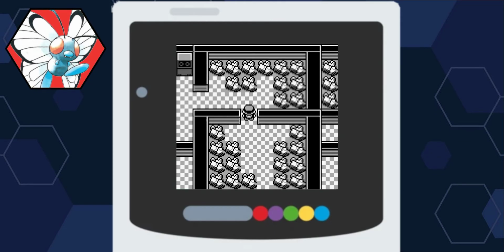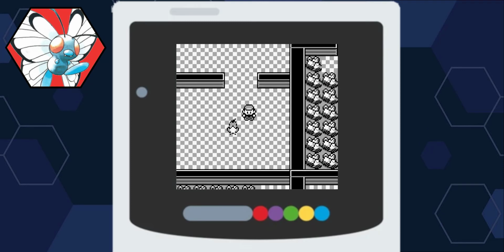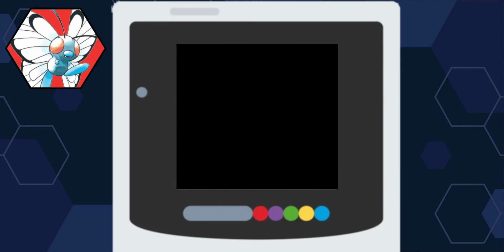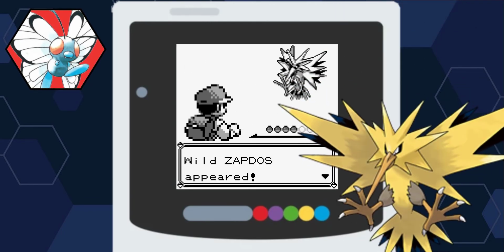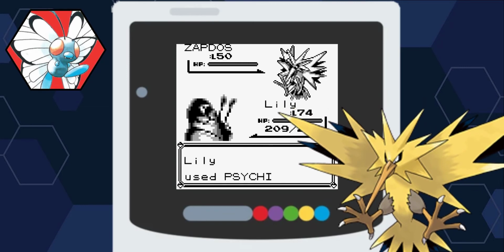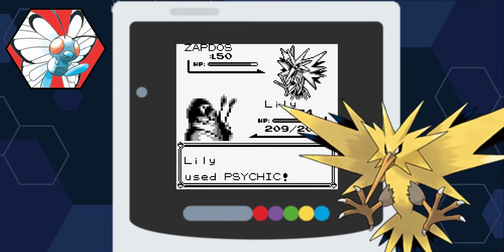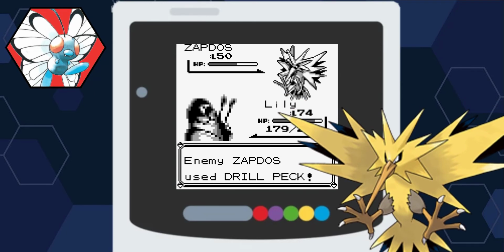Now all that's left of the 3 legendary bird Pokemon is to get to Zapdos. Zapdos is a scary foe for a lot of Pokemon in Generation 1 due to the power that comes from its unique dual typing, being electric flying type. The battle opens with our child-sized Butterfree somehow outspeeding the massive Thunderbird, landing a pretty decent Psychic attack on it. Zapdos responds with its Drill Peck attack for massive damage.